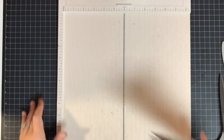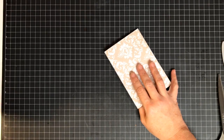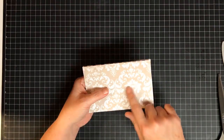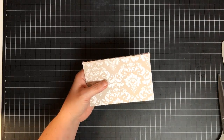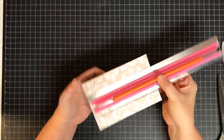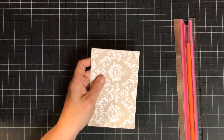Okay, let's talk about this. Let's talk about this dude. So this one is 4x6, all right? So if you do this one, you could put your photos on here. It ends up being 4x6, but I'm going to show you what I did to be a little bit different, and I'm going to zoom you guys in a little bit.